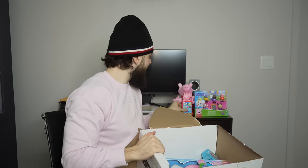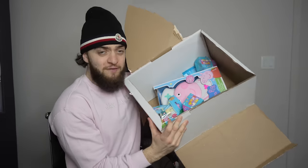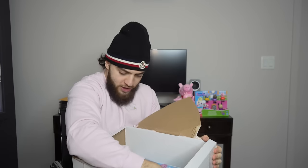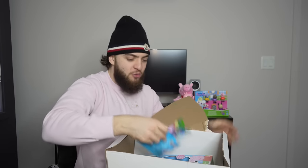But we'll put this to the side as well. But yo, we got so much more stuff inside of here, but I can't believe we got those toys. It's actually so cool. What else do we got? Wait, should we open the big one? No. I say we open one of these guys.